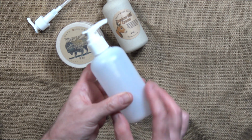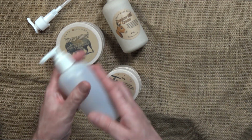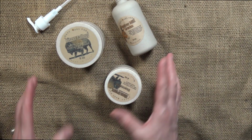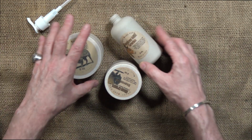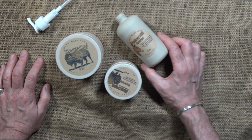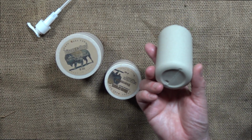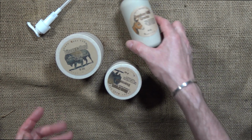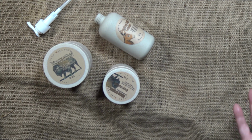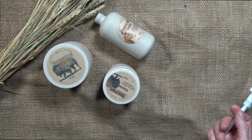I already have a lot of these plastic bottles, so I need to use these up. But I'm going to be moving to these. I've already ordered quite a few of them, already have them in stock. And I'm very pleased with the aesthetic, and it makes me feel a little more like I'm moving toward the sustainable concept, and that is important to me. And I know it's important to a lot of you as well.